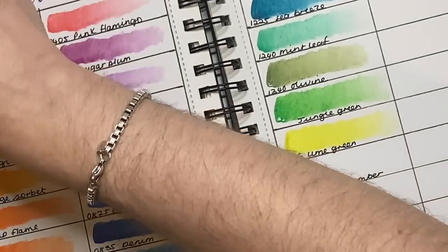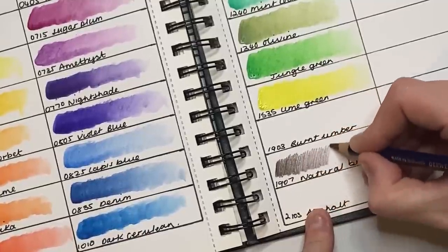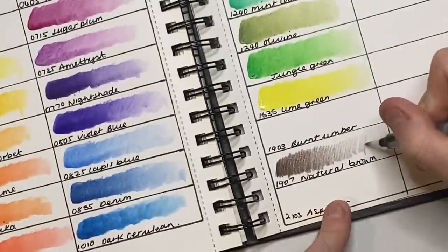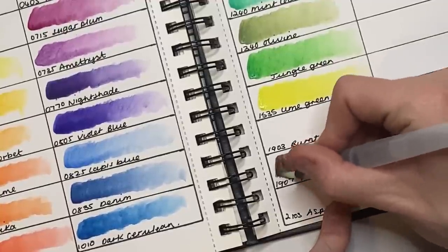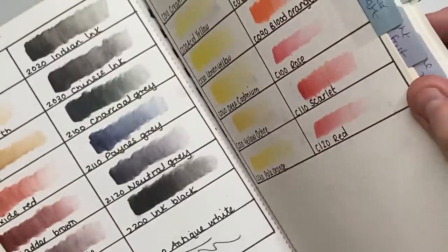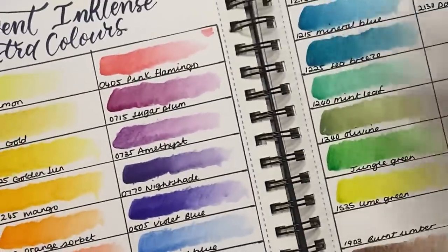Burnt umber, we can't do. I haven't got it, so I'm going to jump that one. And we'll go to natural brown. Oh yeah, it's a really, really good brown. You just flip back to the actual other brown, they're really nice. So we've not really got a brown like this. We've got some really darks, and some reddy browns, and then some light earthy tones, but not really a brown. So I'm feeling that.